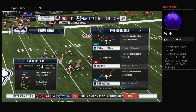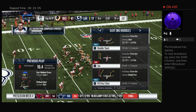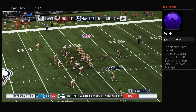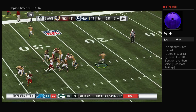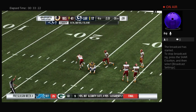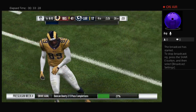Redskins get there. Pass protection has been a problem all night long as they come up facing 2nd and a bundle. They're going to look to throw. He's going to fire one deep, middle, and that's caught inside the 30. And all the way down to the 26. A huge play that time for the Rams.